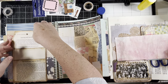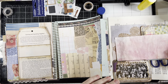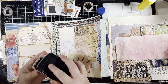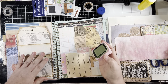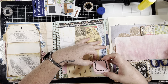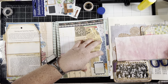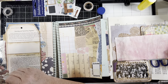I'm just going to decorate this tag up first. Let's go ahead and use this stamp so we can be through with it. Where should we put it now that we got it? How about right here? And we put the little puppy in it. I have no idea where that's going to stamp because I couldn't see it. Look at there. Okay, we got that out of the way. Now I'm going to go ahead and put this little puppy in there.